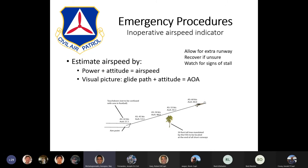When you're cruising, remember that power and attitude equals airspeed. So you can put your usual cruise configuration, manifold pressure, RPM, you can put your usual cruise attitude, and that will give you what would be your usual cruise airspeed. You're not going to get it out of the airspeed indicator, but it's going to be a cruise airspeed, meaning the plane will be flying just fine.